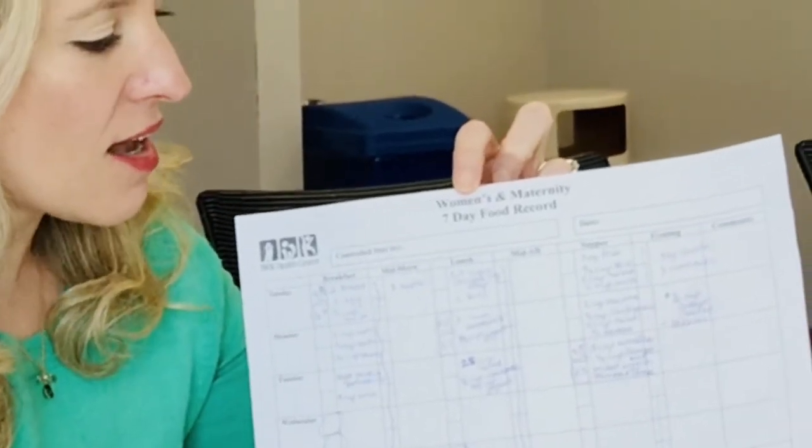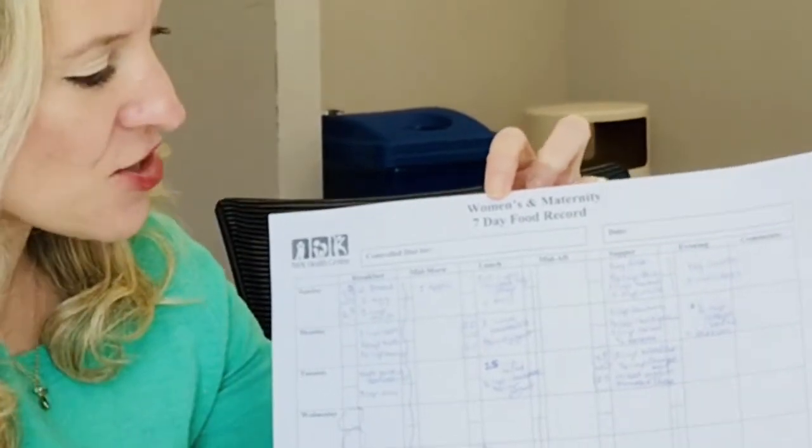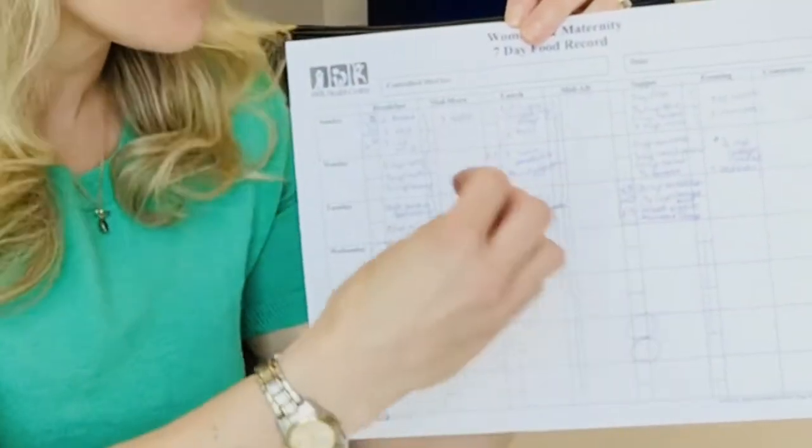To complete a 7-day food record, just for 7 days, write down what you're eating every day for your breakfast, lunch, and supper and your snacks. And we also want you to input your blood sugars on this sheet. We can see how your blood sugars are responding to what you're eating.